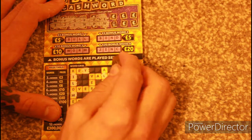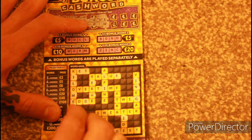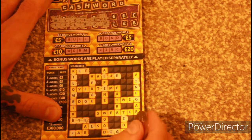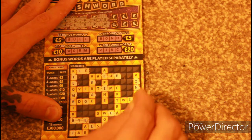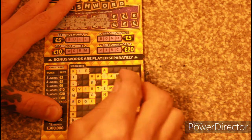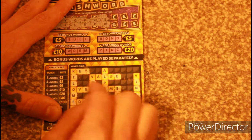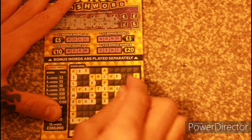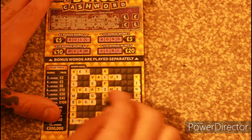E and W. Good, we needed the E. Got a word there. Didn't see that Y for a second. E. E. E. E. E. E. So that's all the E's, guys. W, hang on, let me have a look. Oh, got a W there. Got an I there as well. Another W there.